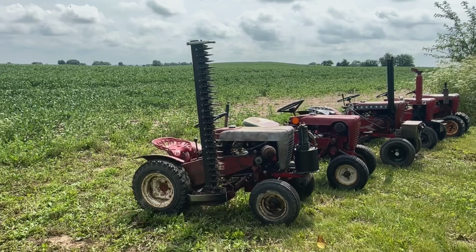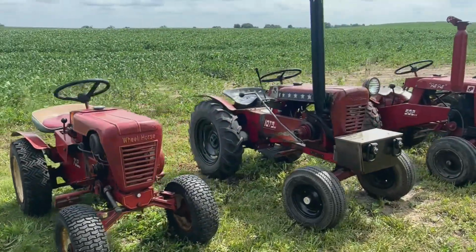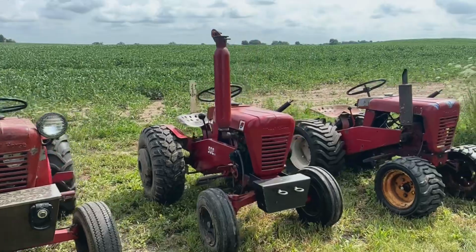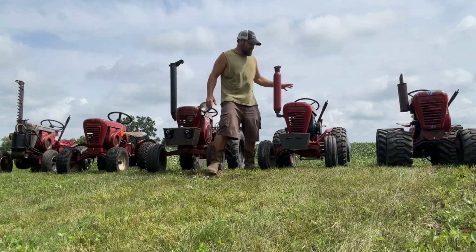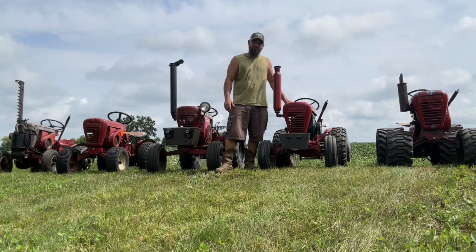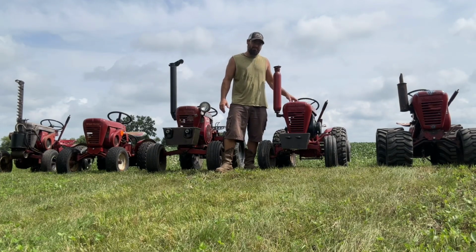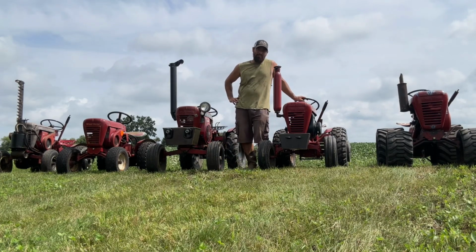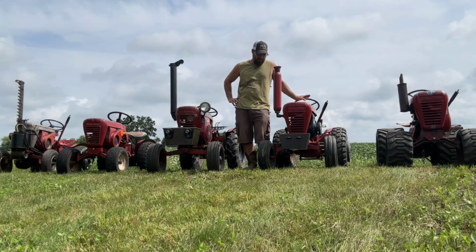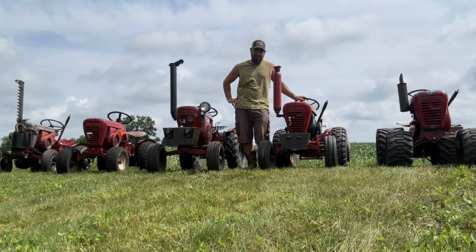Hey there, everybody. It doesn't seem to be much of a secret that I really like these round hood wheel horses. I started my collection of wheel horses with just this one tractor here. This is my 1962 502, 8 horsepower, 8 speed custom that I call Putt Putt. And back when I picked this tractor up, I never believed and I never imagined that I would have so many wheel horses, such a vast collection.